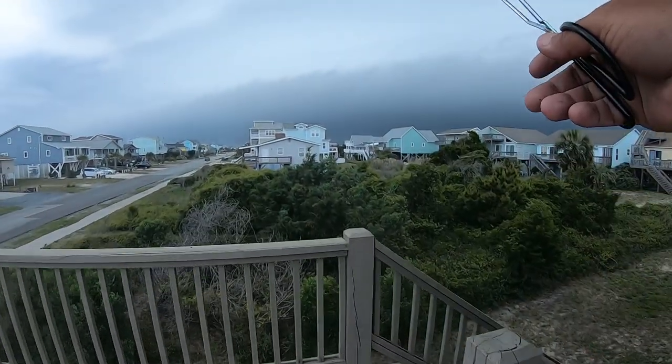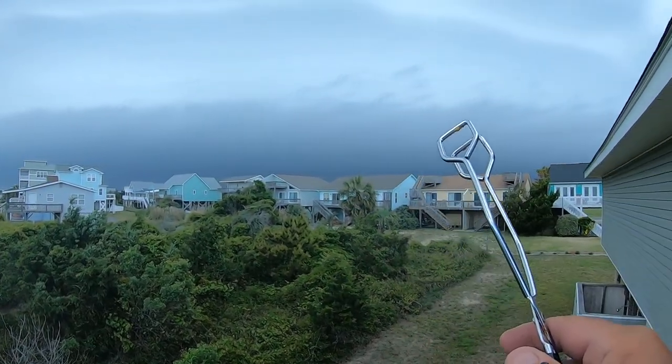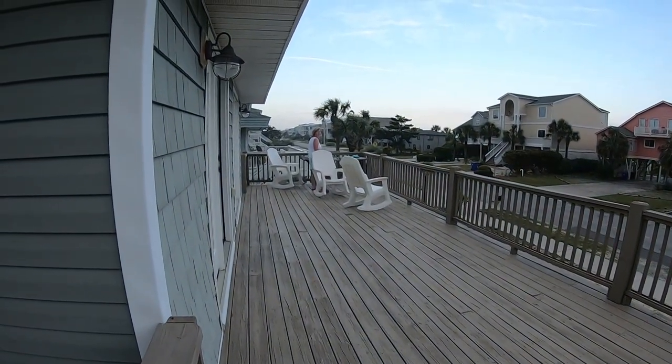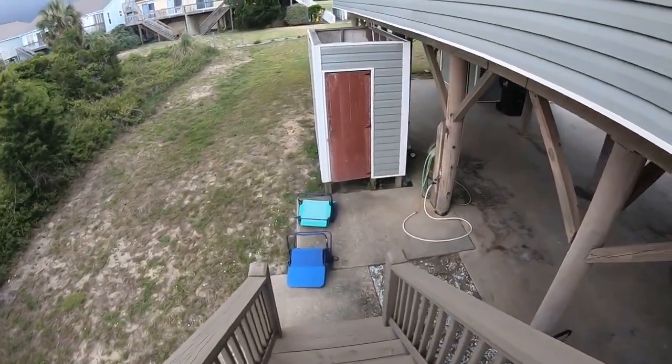Wow. Look back this way. Look how dark those skies are. Whew. I believe we got some bad weather coming, Steph. Yeah, I know it. Well, let me go check on this corn.